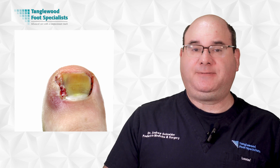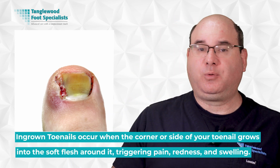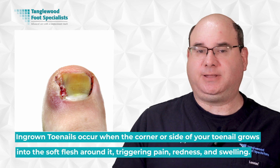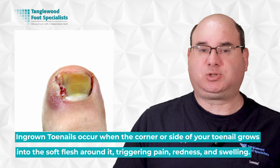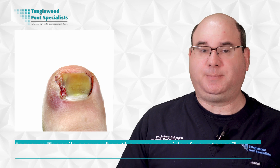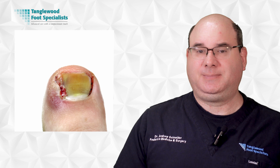Ingrown toenails can cause significant discomfort and even lead to infection if not adequately addressed. They occur when the corner or side of your toenail grows into the soft flesh around it, triggering pain, redness, and swelling. You might have noticed that your big toe is often the victim, but rest assured any toe can fall prey to this sneaky condition.